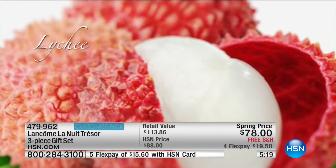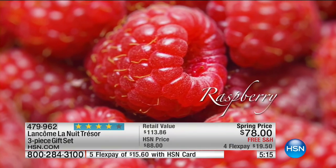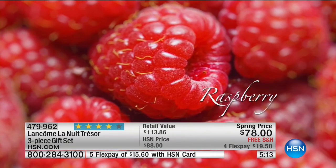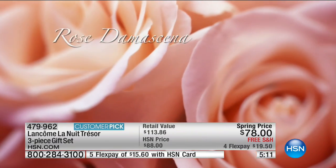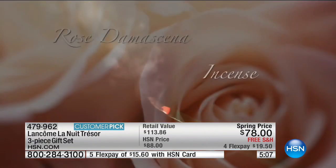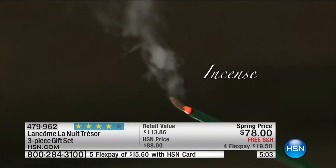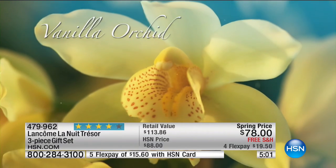Then we take the rose that's at the heart of every one of our Trésor fragrances. But what we did was we wrapped it with incense. So incense just hugs the rose, so it's very soft and floral and warm at the heart. It's making it a more current rose. It's more modern, more sexy, more feminine and irresistible.